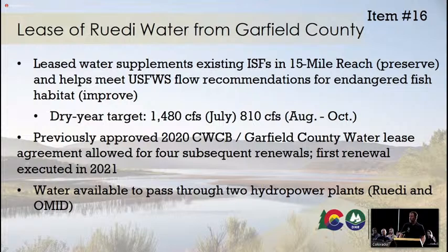Also similar to the Ute lease, in 2020, the board and Garfield County entered into an original 2020 water lease agreement for this water. That agreement contemplated four renewals. The first renewal was implemented last year in 2021. So this would be the second renewal under that original agreement.